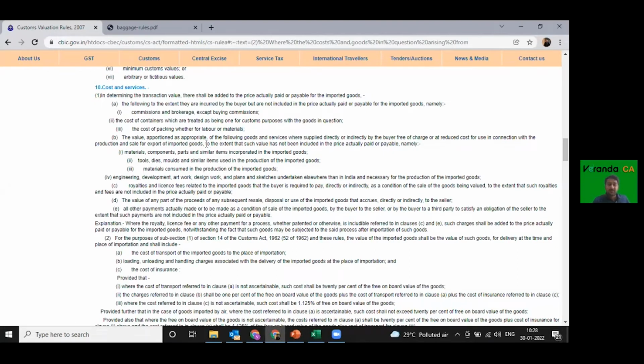Now, Rule 10 actually says, in determining the transaction value, there shall be added to the price actually paid or payable for imported goods the following, to the extent they are incurred by the buyer, but not included in the price. If it was not included by the person who was the exporter.